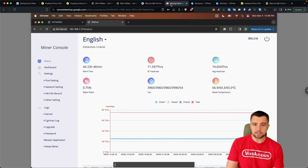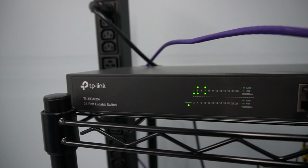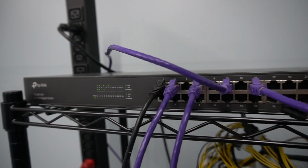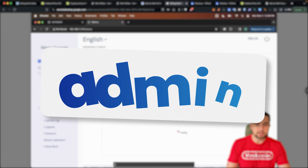Using the device is very easy. You plug it in, you get an IP address, and you can log into your router to get that, or use something like an IP scanner. Actually, that stuff's covered in that guide I mentioned too that I'll link in the video description. So I've already logged into it. Default password for iBeLink miners is admin.